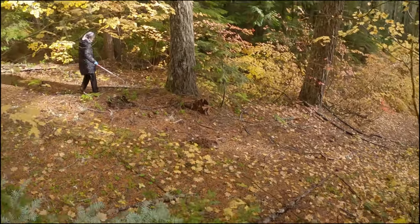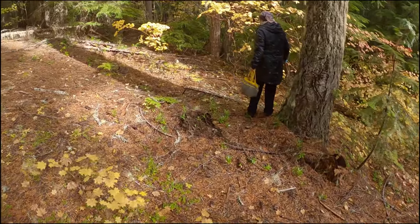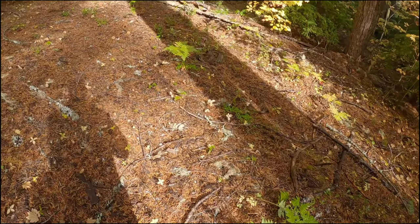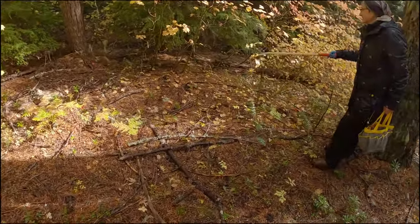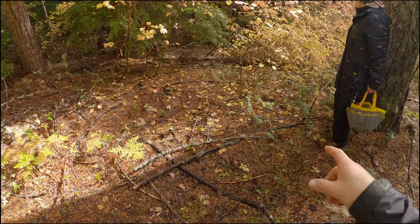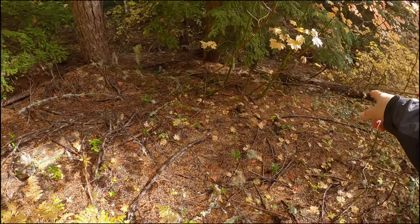Hey, we're heading to another spot here that's hopefully gonna have some chanterelles. Who's been digging in here? Oh, look at those. And oh my goodness, look. Look right there. There's one there. There's one there. There's two over there.